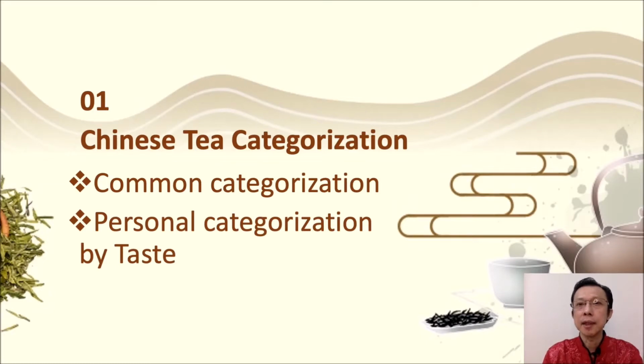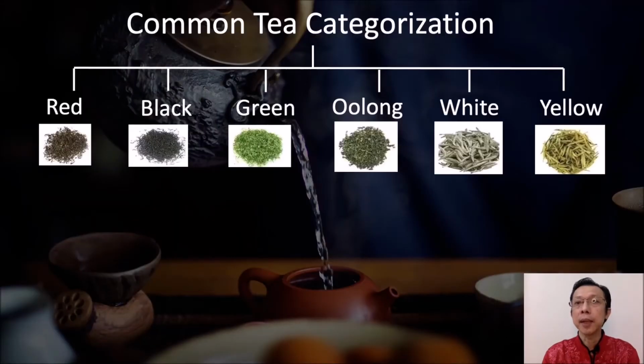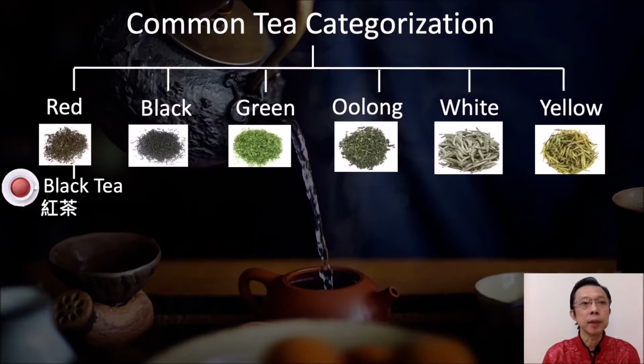First, how Chinese tea is commonly categorized. I shall break this section into the common market practice and my personal taste. The common market practice is to categorize tea into these popular groups: red tea, black tea, green tea, oolong tea, white tea, and yellow tea. Under the red tea, there's a black tea. Now, not to be confused, in Chinese red tea, Hong Cha, in English was translated to black tea.